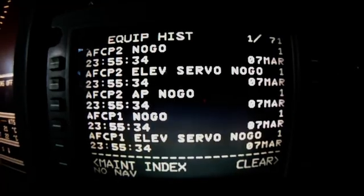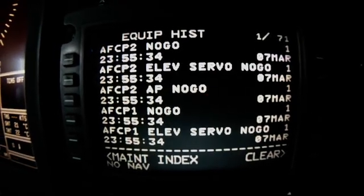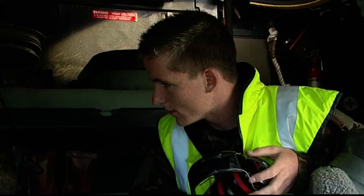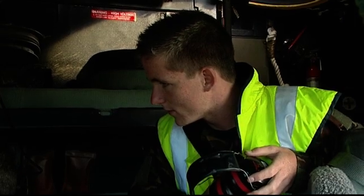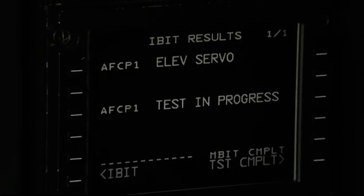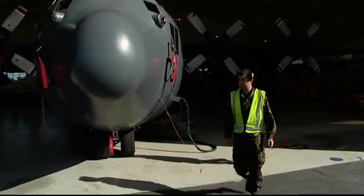We've gone into the equipment history, and it brings up every fault. So if we look in here, it's got auto flight computer, processor, elevator, servo, no-go. That just confirms with what they saw. We can actually perform a test from here on that elevator servo. So there we go, test complete, test pass. The test should have failed, not passed.